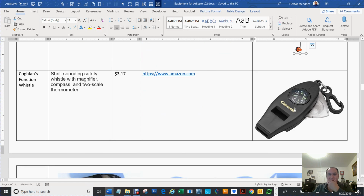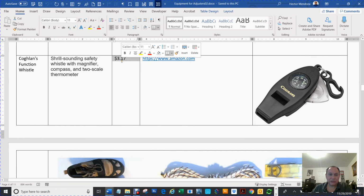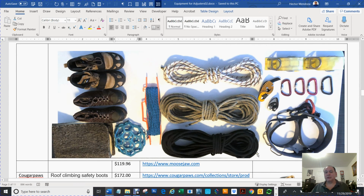Here's a little thing here, it's a whistle. You get hurt, you can whistle for help. It has a magnifier and it has a compass. So it's $3.17. It's something real nice to have when you're doing those pitchy roofs.